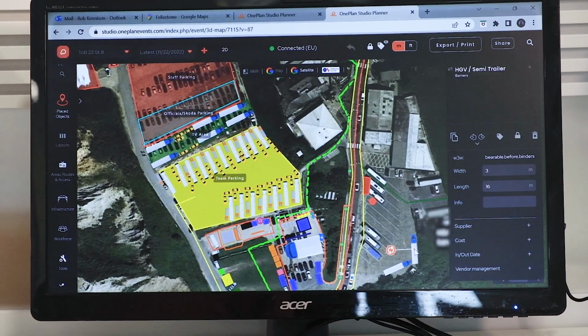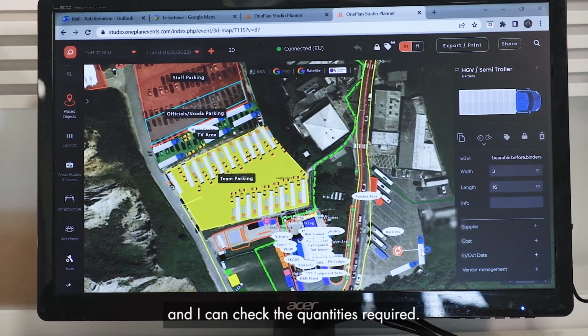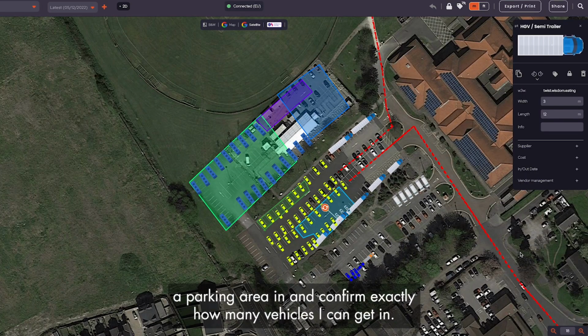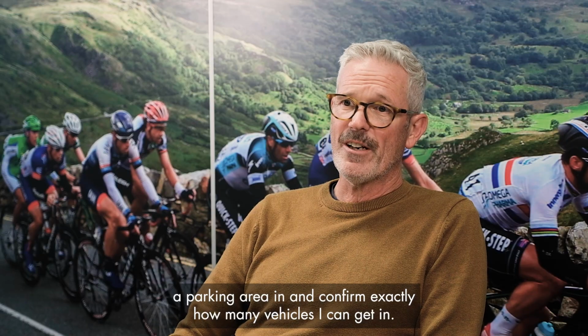I use OnePlan initially to locate my finish line, and then my next step is to put in the barriers and I can check the quantities required. Best feature on OnePlan for me is that I can put a parking area in and confirm exactly how many vehicles I can get in.